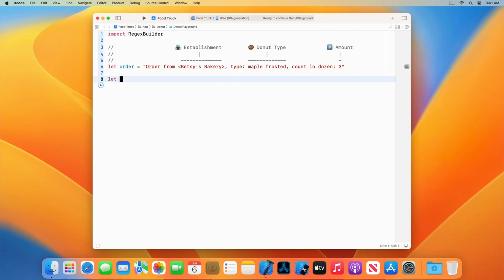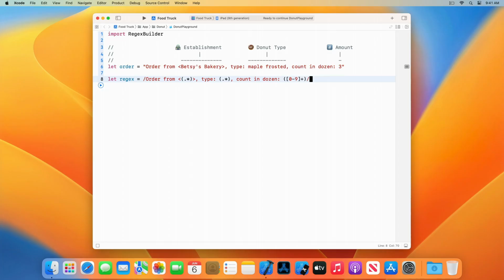I'll start by creating a regex literal. And now I'll type the expression and pull out who made the order, the donut type, and the number of donuts. Now, as I type, the regex is syntax highlighted, which helps me confirm my expression is correct. Now I'll try it out.